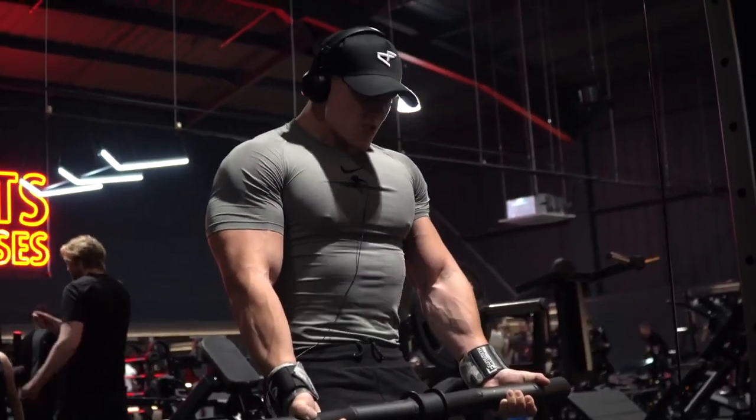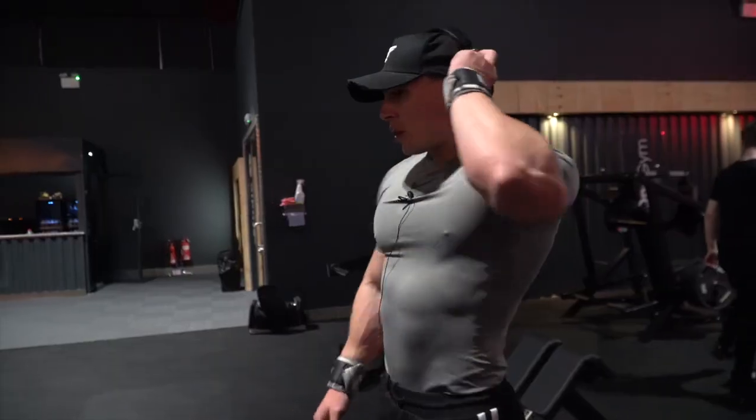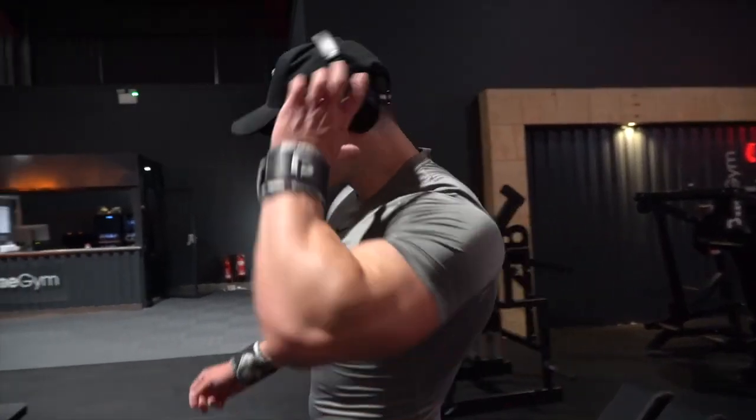I've found that although they hit my biceps, they also hit my forearms hard as well. Nothing too crazy. This is more so just a top up for my arm day that I'm gonna do later in the week.